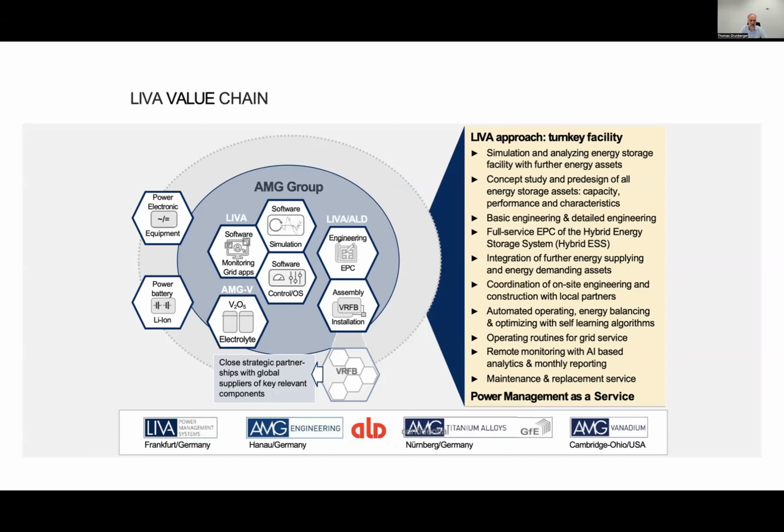The heart of our energy storage systems is a software system that is the key component of our LIVA systems. But we are providing as well the full engineering activities, so the full EPC contracting with our sister company ALD in Hanau, Frankfurt. And we produce, as you all know, via our sister company GFE in Nuremberg, the electrolyte to be able to provide the full system. In addition, we are not only installing the systems, we are maintaining them, and we can even provide energy as a service or power management as a service. What we have not integrated yet is the lithium-ion batteries that we are buying, and some power electronics.